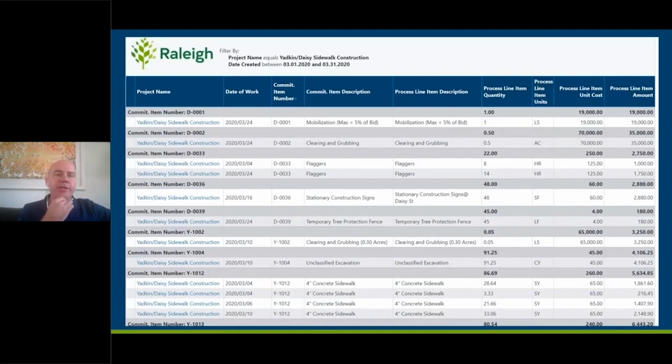Here's just an example report. I think this is a monthly status report. I think the point here is that all the commitments and the budgets start out as a template, basically an Excel template that's uploaded into eBuilder.